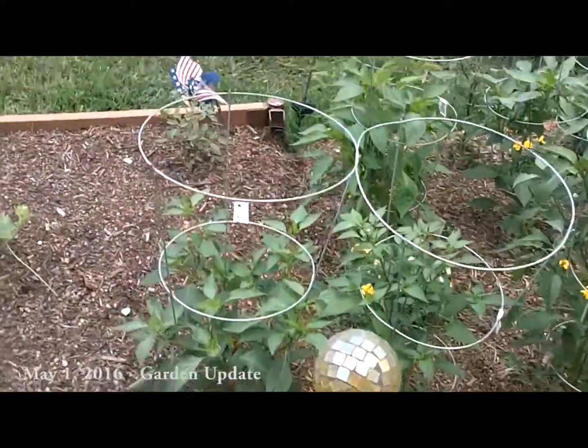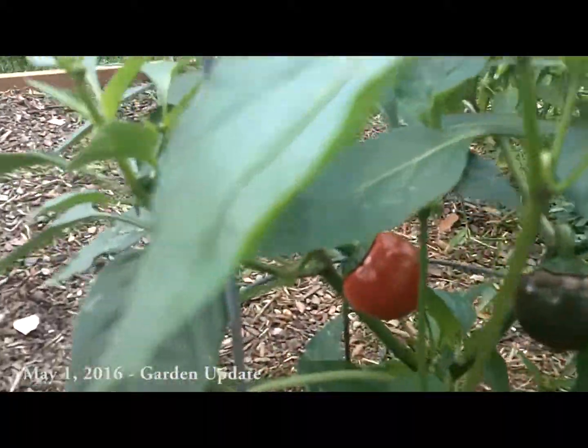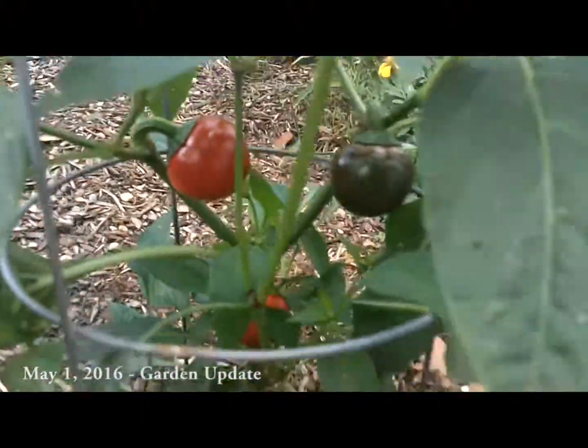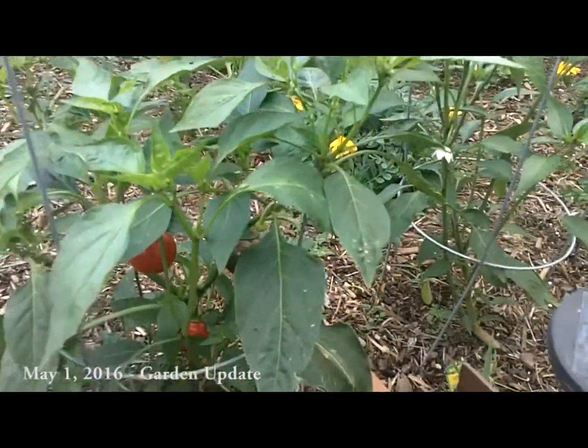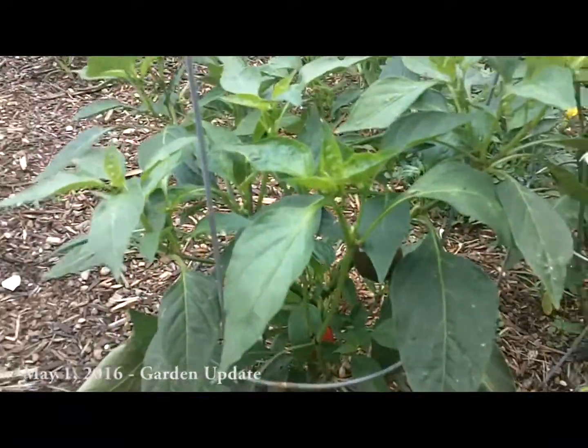This one's another time bomb. If you look, that's what it looks like when it's completely ripe. So that one's ready to go. This one's not as tall as the other one, but yeah, it's producing, so that's all that matters.